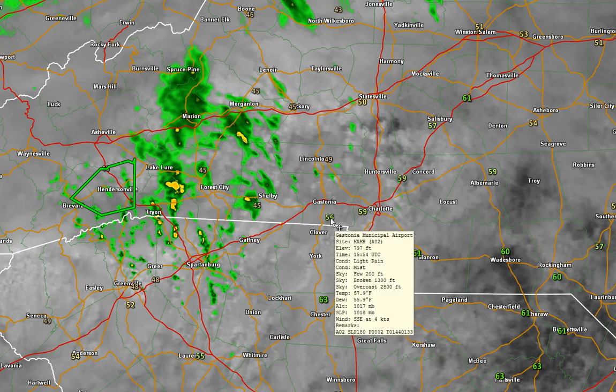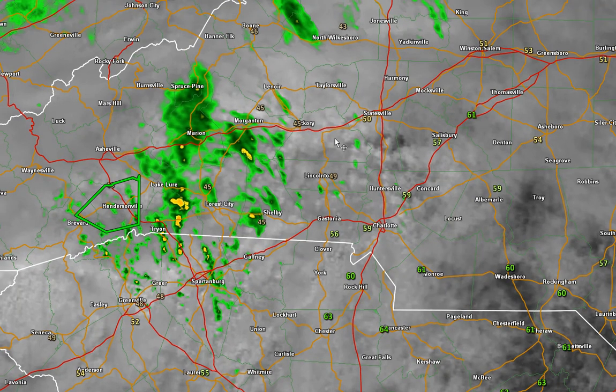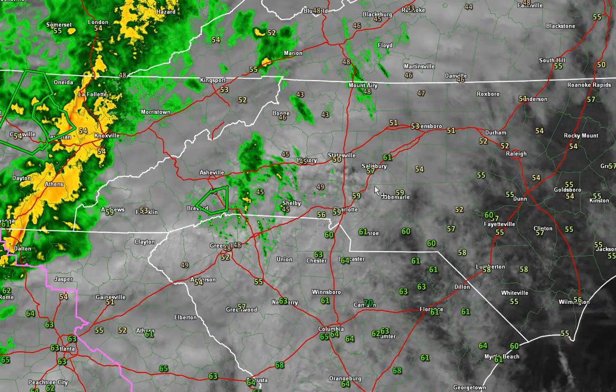So right now in Gastonia, we've got a dew point of 56. It's 59 in Charlotte, but up in Lincolnton, it's still 49. So this air mass up here is still stable.